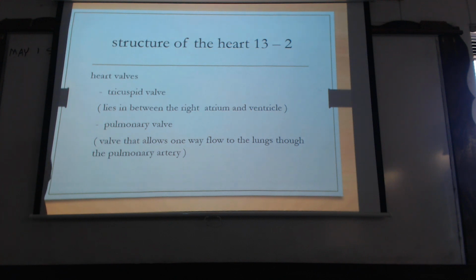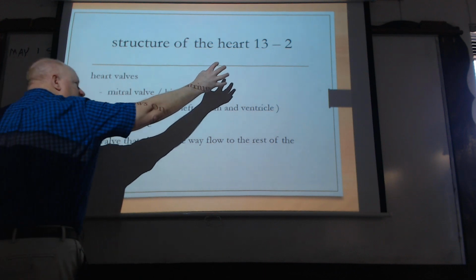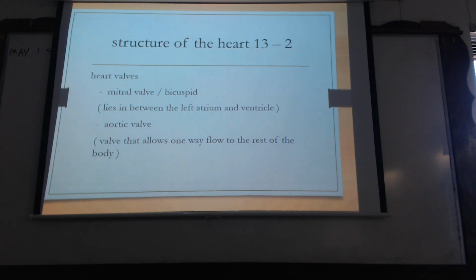Okay, and then the final portion that we'll do today. This is sometimes called the mitral valve, okay? That would be up in the upper left-hand corner, or sometimes it's called the bicuspid valve, okay? So when we look at this terminology, hopefully we can separate out what these chambers are, what they do, and you'll be able to keep them separate.